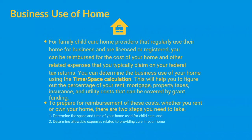For family child care home providers that regularly use their home for business and are licensed or registered, you can be reimbursed for the cost of your home and other related expenses that you typically claim on your federal tax returns. The time-space calculation will help you to figure out the percentage of your rent, mortgage, property taxes, insurance, and utility costs that can be covered by grant funding.